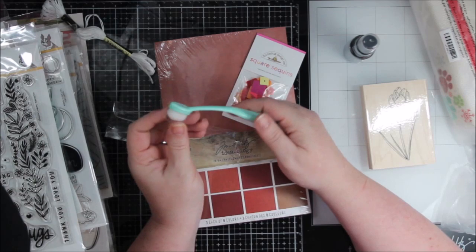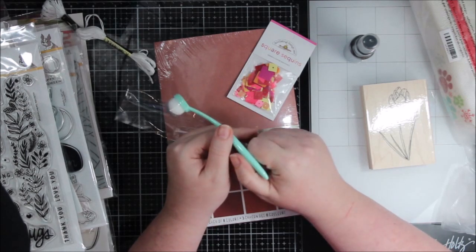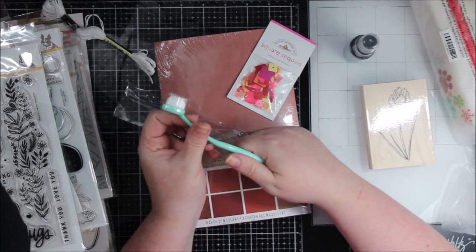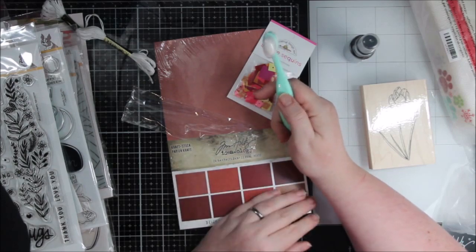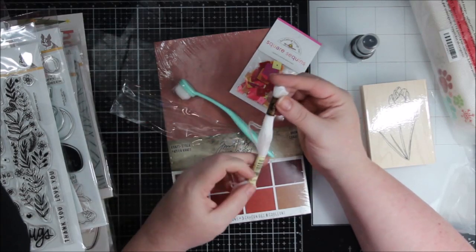Because that's an all-out war. And this one here makes me wish, I guess, that I had caps for all my brushes. I don't know if I would replace all my brushes, but if I came across some of these with this little cap on them, I would probably find room for them in my little tiny craft room. Let's just say.